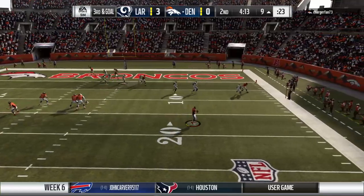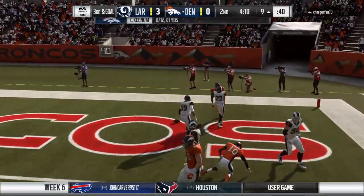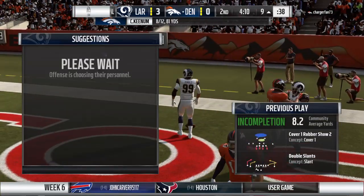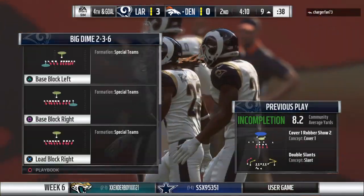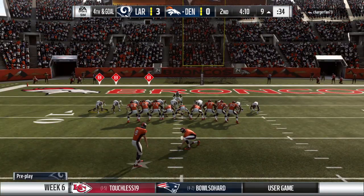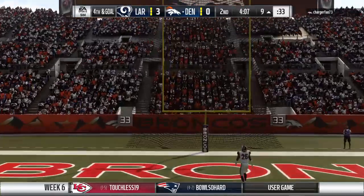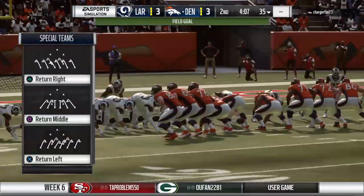Flush to his right. And that is incomplete. Nickell Robey-Coleman there defensively. I tell you, Brandon, this defense is playing with some confidence. Haven't allowed a point yet. Flying to the football. I'm telling you, there's almost 11 to the ball on every snap. Another nice job there to force an incompletion.